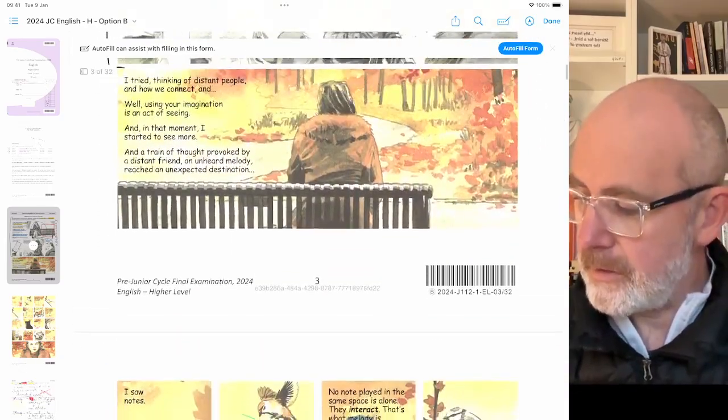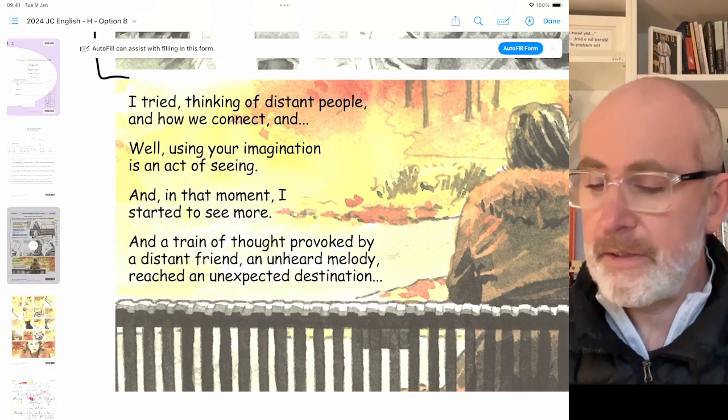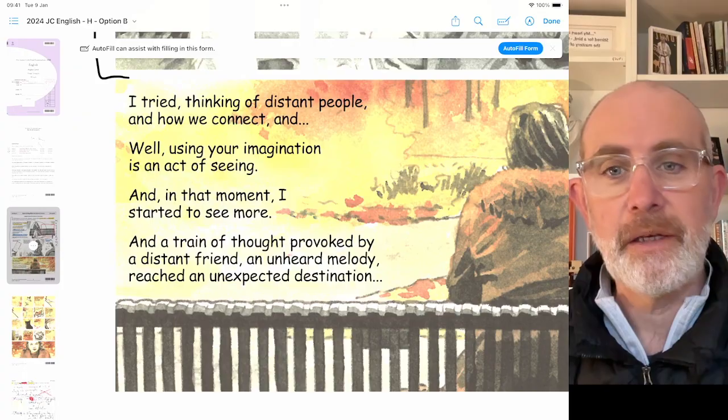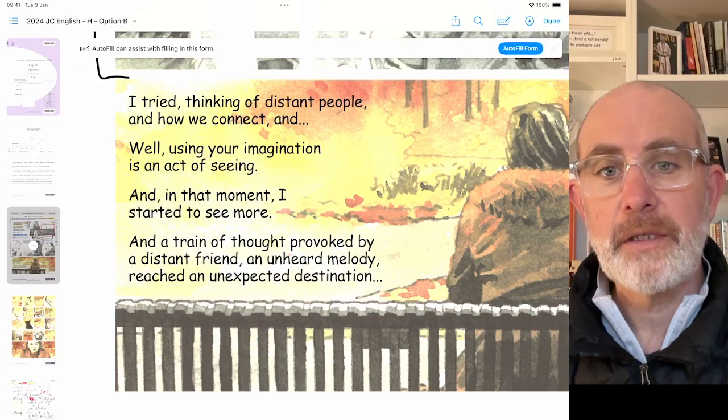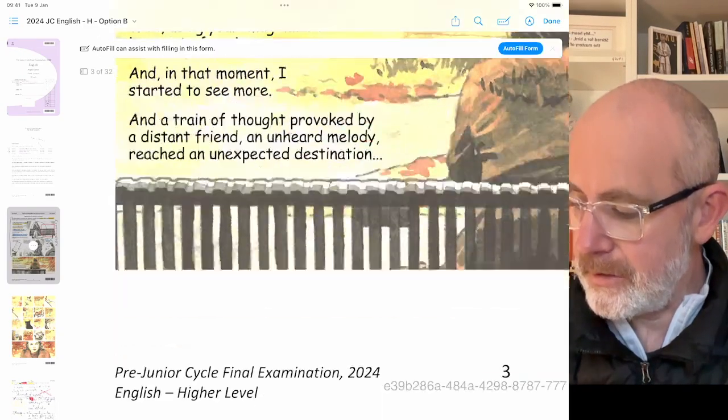And then we go on to the second part where color comes in. I tried thinking of distant people and how we connect, and well, using your imagination is an act of seeing. And in that moment, I started to see more. And a train of thought provoked by a distant friend, an unheard melody reached an unexpected destination.